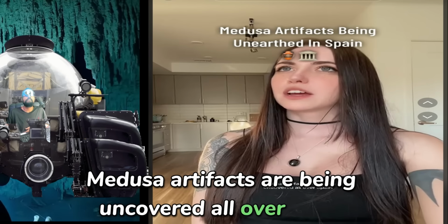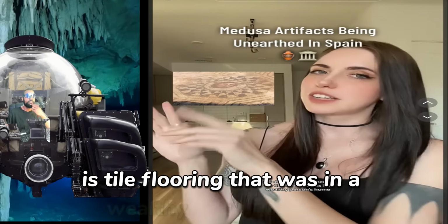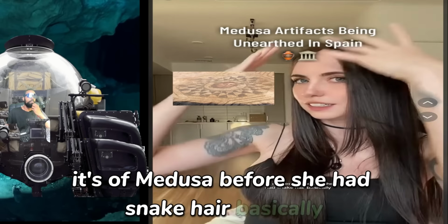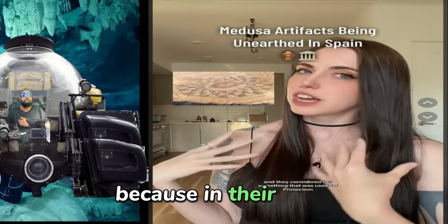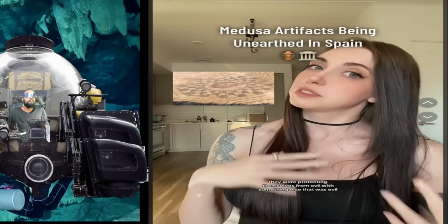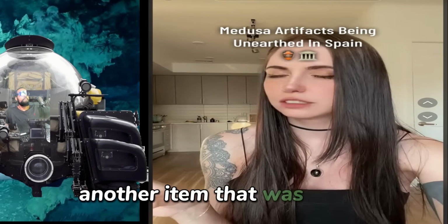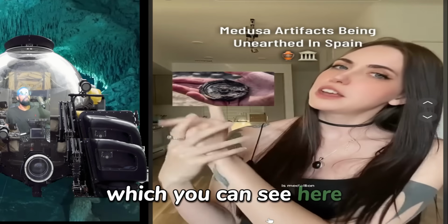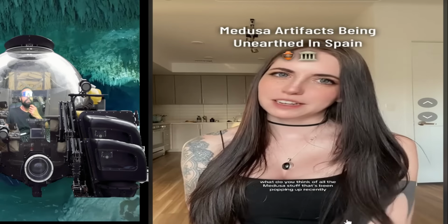Medusa artifacts are being uncovered all over Spain. Let's get into it. The first artifact, which you can find here, is tile flooring that was in a wealthy person's home. It's of Medusa before she had snake hair, basically, and they considered her something that was used for protection because in their mind, they were protecting themselves from evil with something else that was evil. Which is actually really sad because I love Medusa and her story is super tragic. Another item that was found, which is much smaller but not any less significant, is a medallion, which you can see here. What do you think of all the Medusa stuff that's been popping up recently?